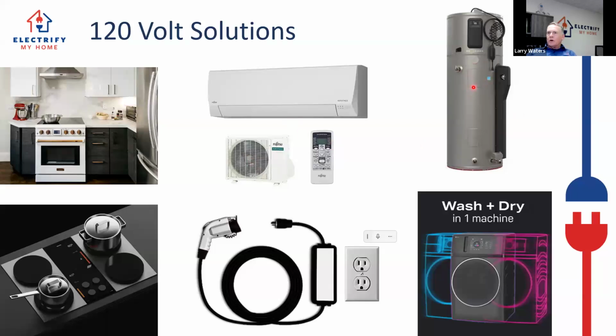We talked about the 120-volt heat pump water heater. And I'll tell you, the only heat pump water heaters I have ever had in my house have both been 120-volt models, and they're fine. My showers feel the same. It's all good. Don't panic. It's going to be fine. Just got to put the right size tank in.